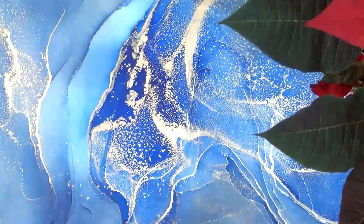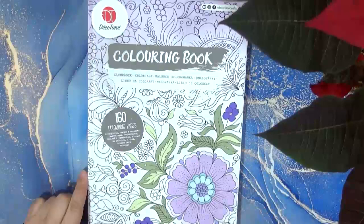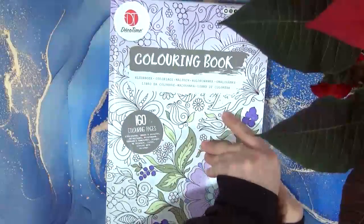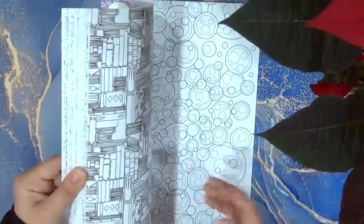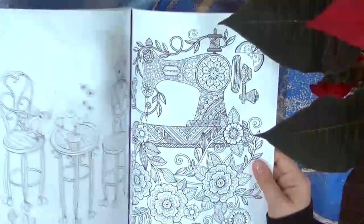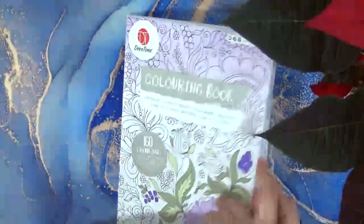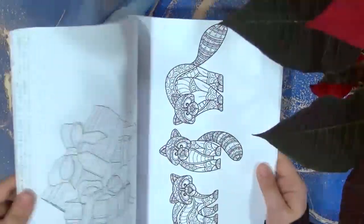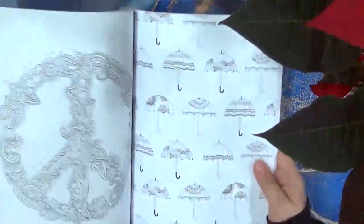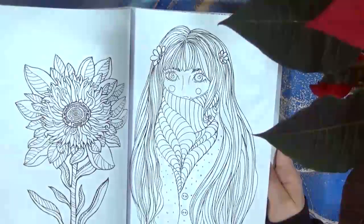Next one is the Deco Time coloring book. I honestly do not remember adding this one to my wish list, so if that is a book my friend decided to surprise me with, she really outdid herself. I love this book. The paper is really, really nice. Well, it's mostly Shutterstock images, but the quality of the book is wonderful. And it has 160 illustrations. For all intents and purposes, patterns, mandalas, you name it, anything.